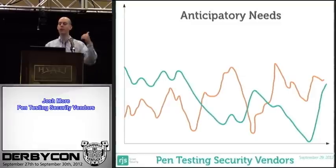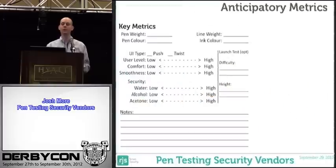With pens, you have to be able to write, and you have to be able to trust what's written, which means you build some anticipatory metrics. Okay? We map what we need to what's easily measurable. And then it's a matter of rapidly cycling through all of the assessments you have to do to get as much data as you need to make the decision as quickly as possible.